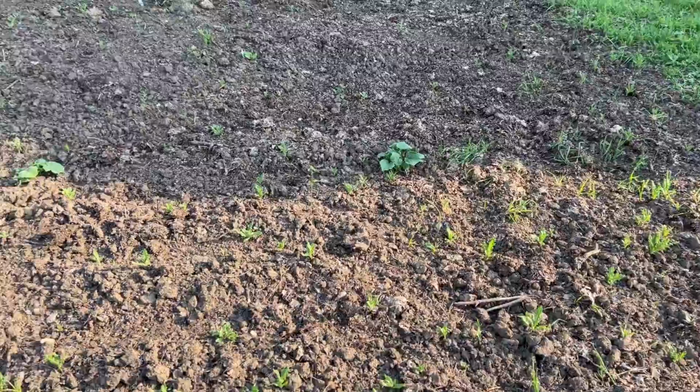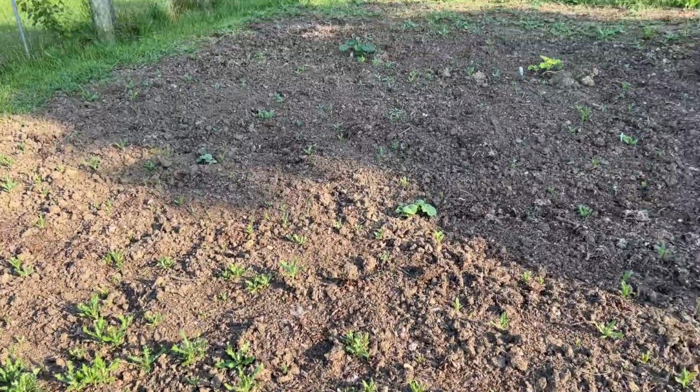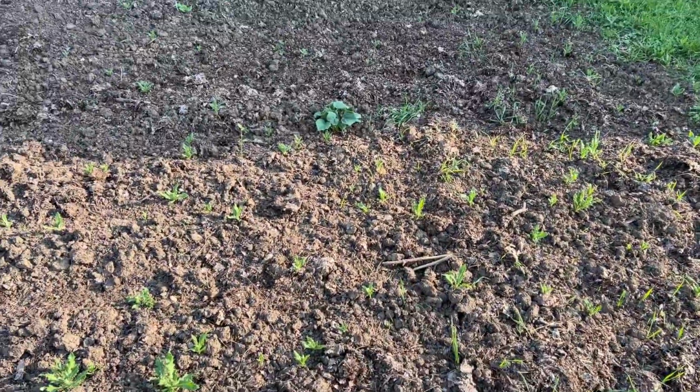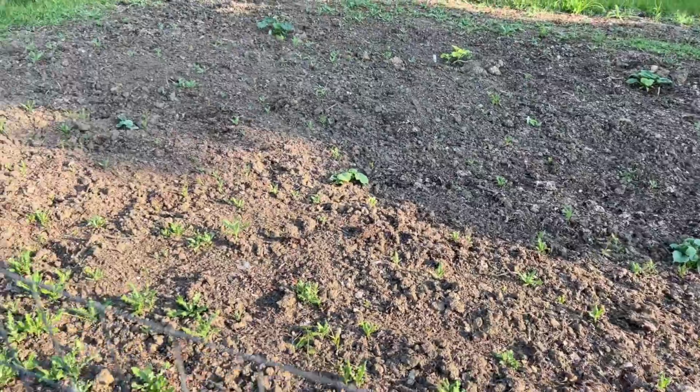But I planted this stuff in last week, and for the most part, it's still alive. It's still doing well. So we'll see what we get from that. Fortunately, they grow fast enough that even with the pest pressure, typically I'll get something before the pests take them out. So anyway, that's what we got going on.